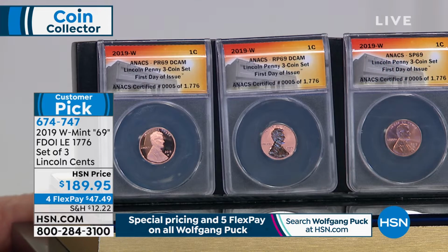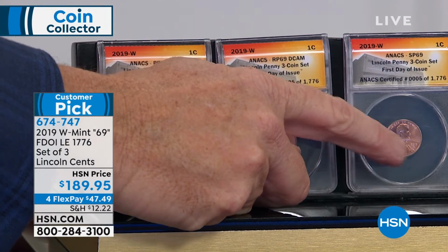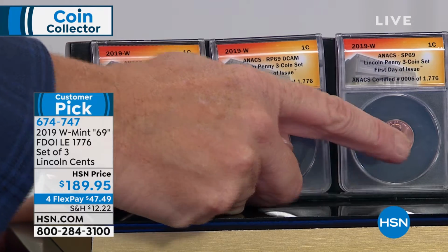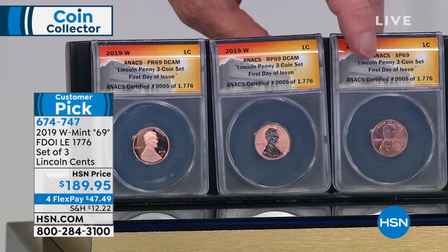I have a few Mint State 70 sets. How much are they? I think they're $999. If you go to hsn.com, check that out. And then if you buy the Mint set, you get this coin once again in a little baggie. This is the coin right here in Mint State 69.